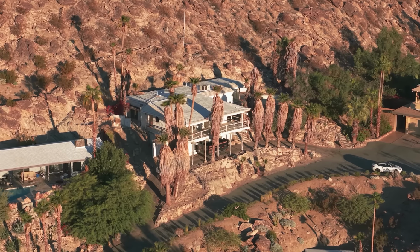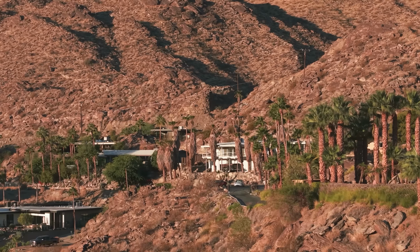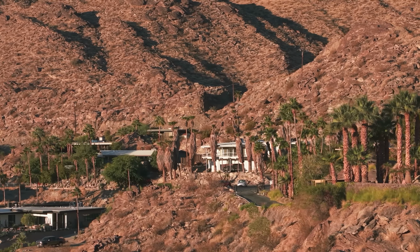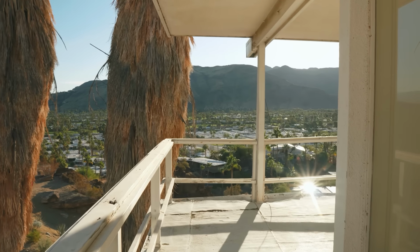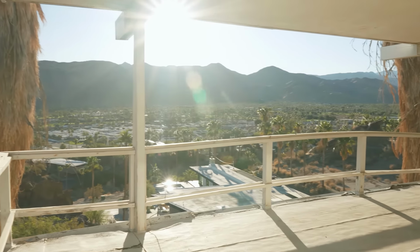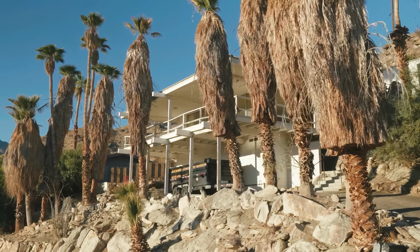I first discovered this house in 2020 during COVID when I was wandering around this neighborhood with my friend James, who lives nearby. We came up here because we knew it was empty and sort of started snooping around the exterior of the house. There was something intriguing about it, mainly the site and the view. And it didn't come on the market until fall of 2024.